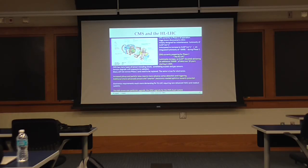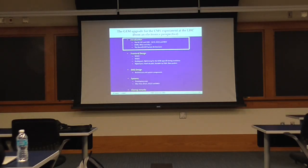So this is what's going on at the moment with the different sub-detectors. All the sub-detectors are evaluating their own detector systems, seeing what needs to be replaced and what needs to be upgraded. And this talk covers one particular part of this upgrade, which is the GEM upgrade for CMS. So this is the flow. I'm going to introduce a little of the story and why we use GEMs, then look at a key element, the front-end part of the electronic system, then go through the DAQ, then look at the system side of it and close.